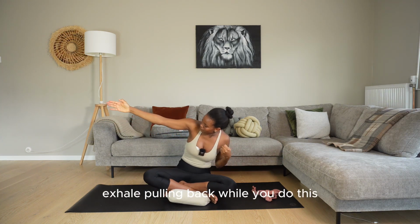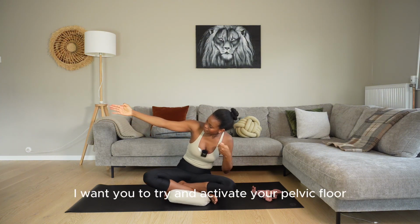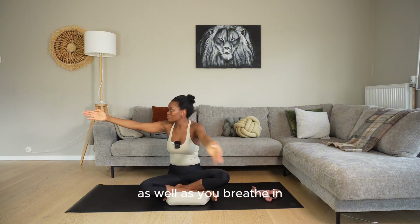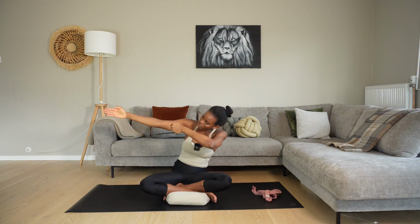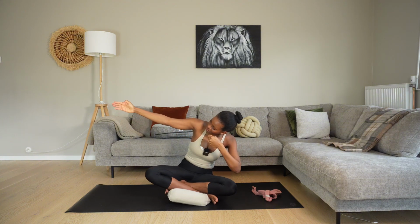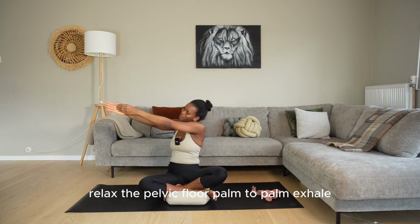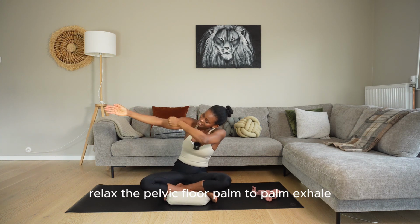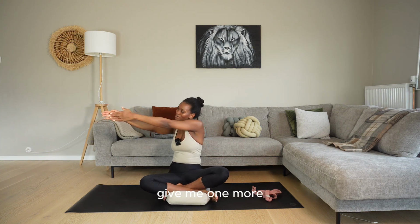Exhale, pulling back. While you do this, I want you to try and activate your pelvic floor as well. As you breathe in, it relaxes, navel away from the spine. And as you exhale, I want your exhale to begin from the pelvic floor. You're lifting, drawing the navel towards the spine, pulling back. Inhale, relax the pelvic floor, palm to palm. Exhale, pull back as you engage the pelvic floor. Give me one more.